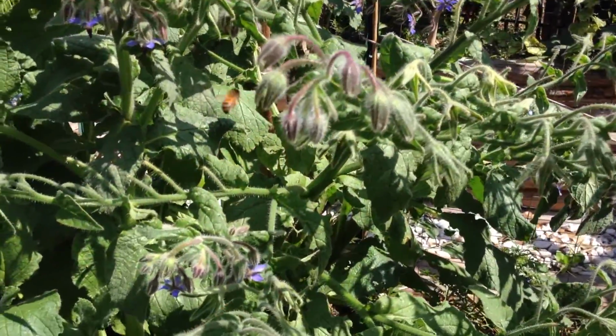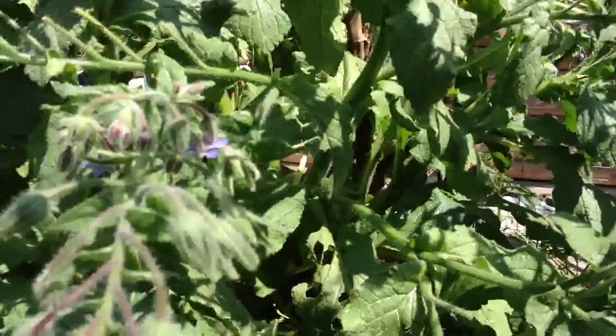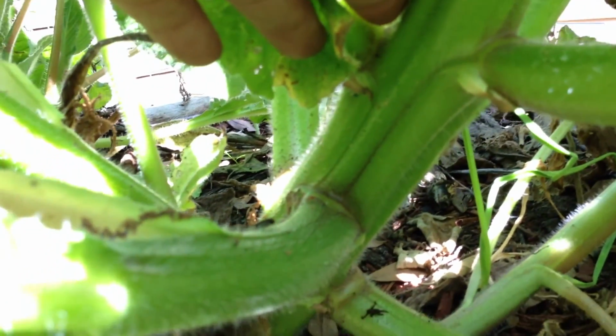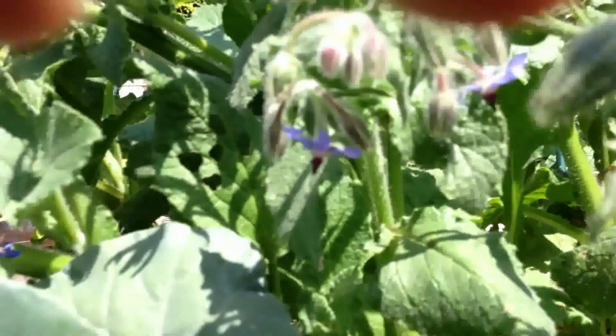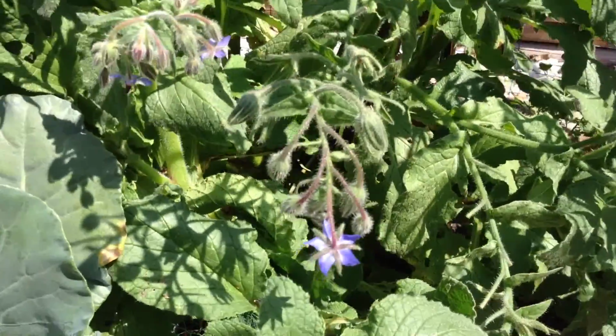Borage is quite a sprawling plant. I mean, as you can see, let me get down in here, I'll show you the trunk on this thing, which is just humongous. Get the size comparison to my hand. Let me see if I can get in there. Here's the trunk on this thing. As you can see, compared to my hand, that thing is huge. So borage itself can be quite the space hog in a garden, but it's also very, very beneficial.